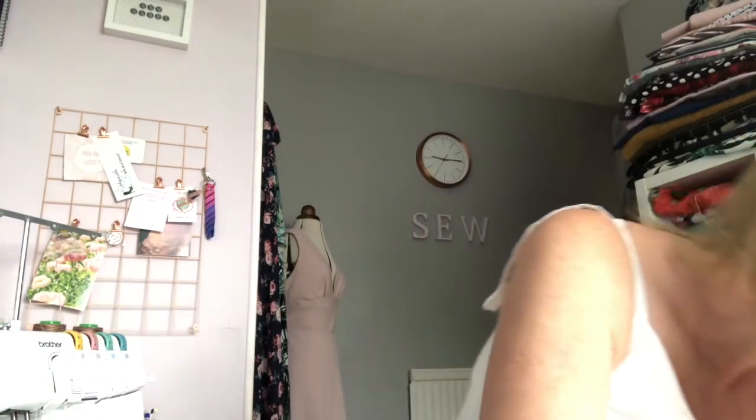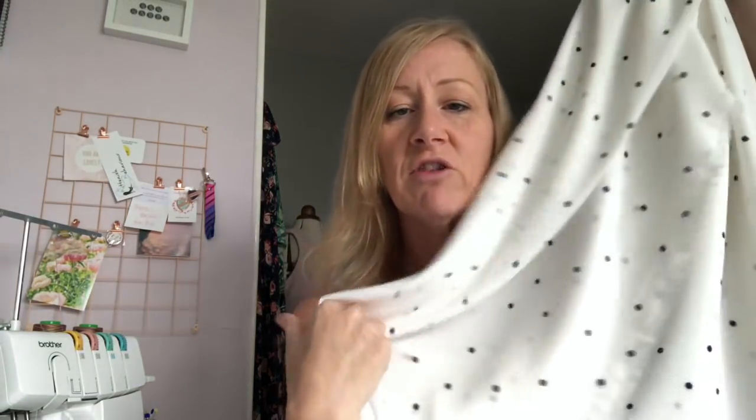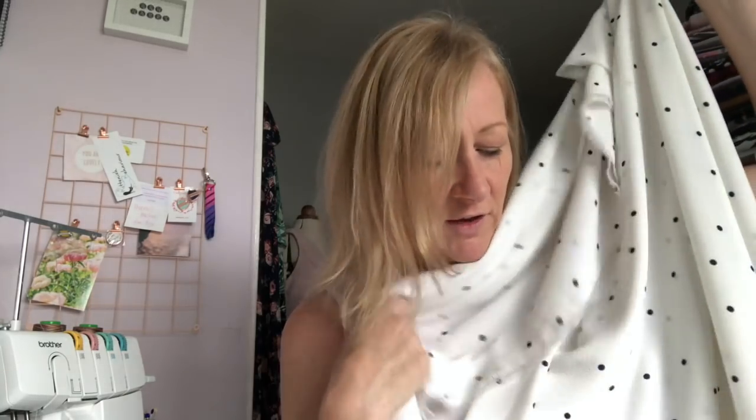I'm pretty sure I got 2 meters of this, or 2.5 meters. I'm not quite sure. There's no invoice with it, but looking at it, there's at least 2.5 meters there. So there's plenty for that dress. That's going to be gorgeous. So really, really happy with that one.